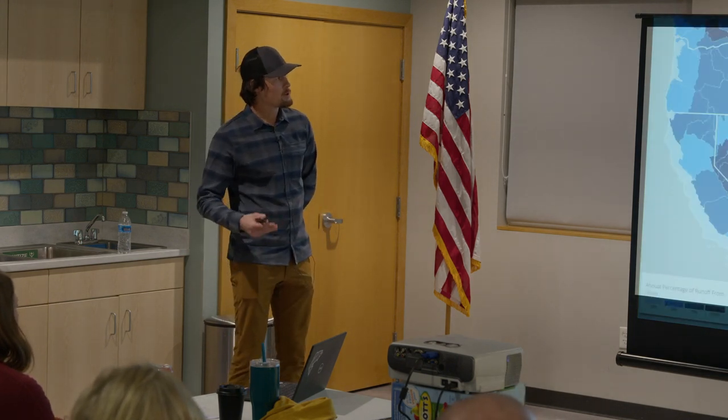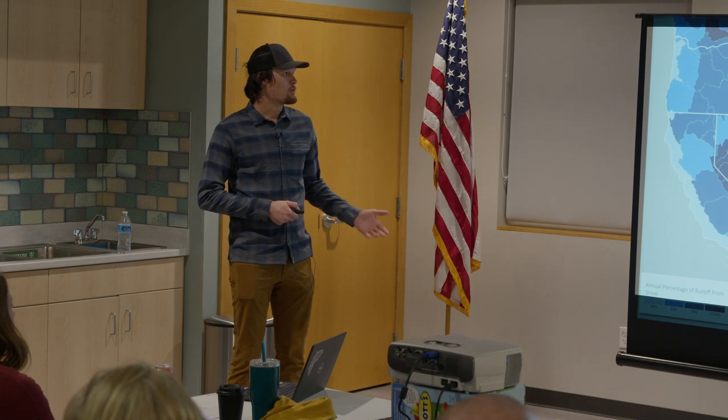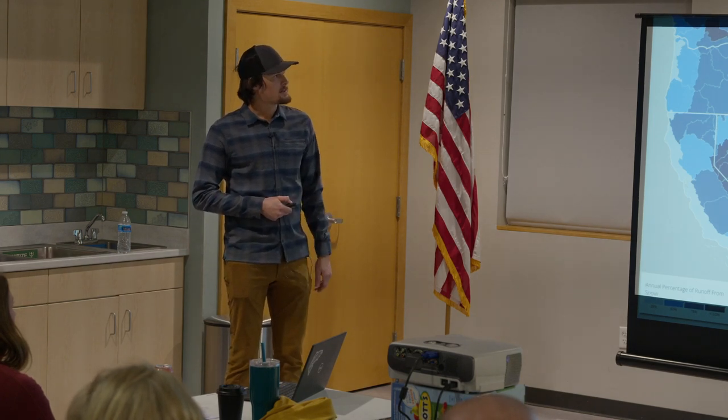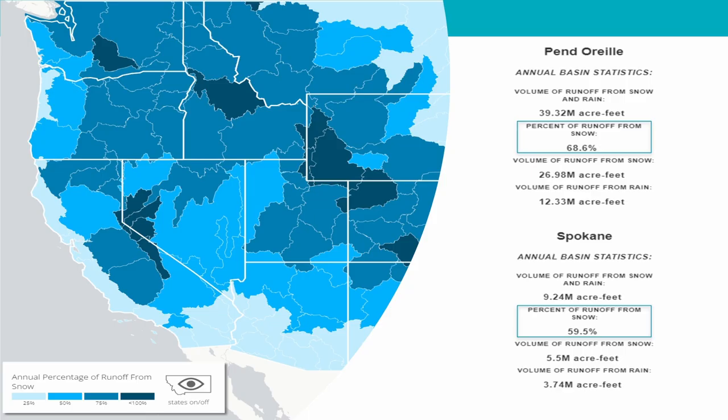Just to zoom in a little bit further, this is a map showing percent of runoff from snow. And this is the Pend Oreille Basin. Sorry, it's a little cut off there at the top. We get about 68% of runoff from snow. Looking at the Spokane River Basin here, we get about 60% of runoff from snow. So we are snowmelt dominated basins and watersheds here.